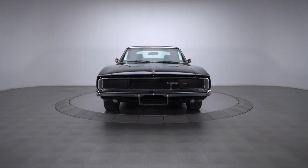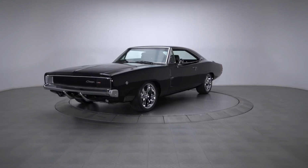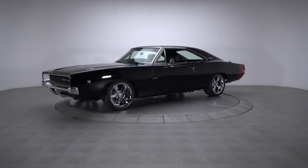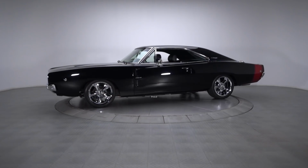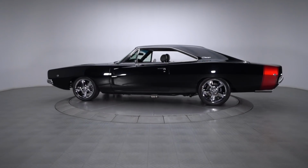Product of a methodical restoration, this brutal road warrior is a no-holds-barred classic that's ready to parade the cruise in and dominate the stoplight. Every piece of the car has been carefully crafted, with equal emphasis on performance and aesthetics.